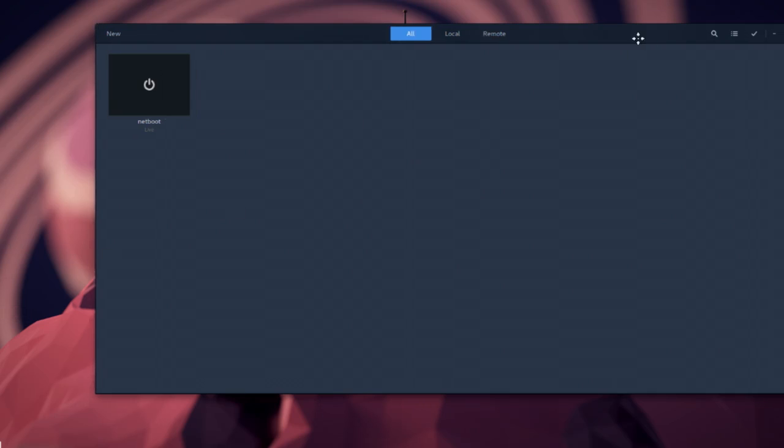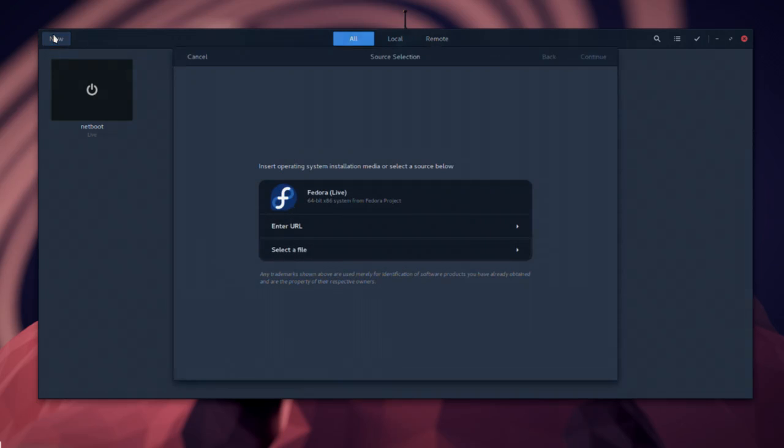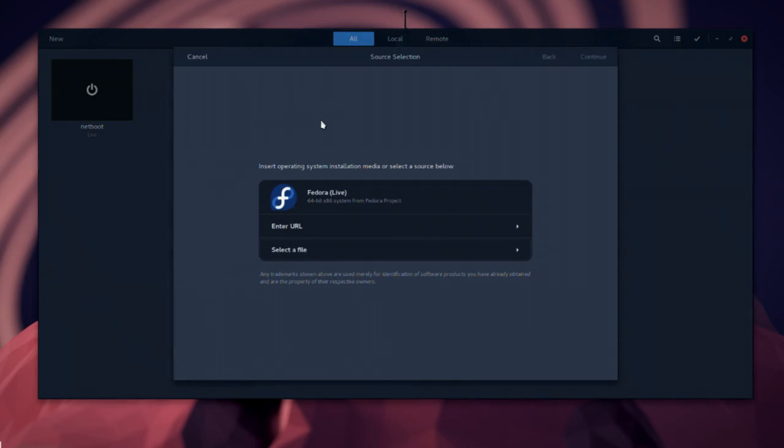Like I want to just show you really quick. So this is the Boxes interface, right? And I know you know this, but I think this really shows you a modern, elegant GTK3 desktop application. So I click on New. Did you notice how the window sort of expands out, right?